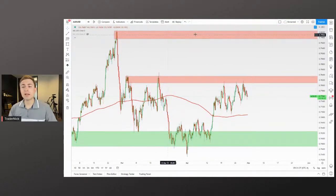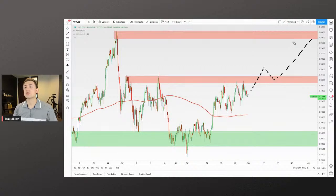And I do think that if price is able to break through this level, again, keep an eye on this, because I think this has potential, especially as the Australian dollar remains in favoritism, if you will, against the US dollar. I think there's a lot of chance for that to happen. So that's what I'm looking at on the Aussie dollar. That's the big picture view.